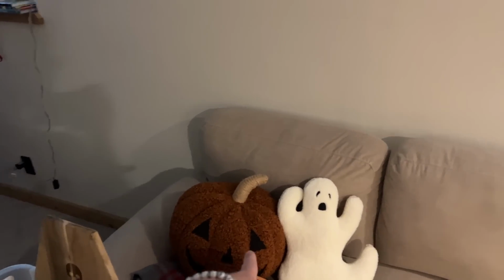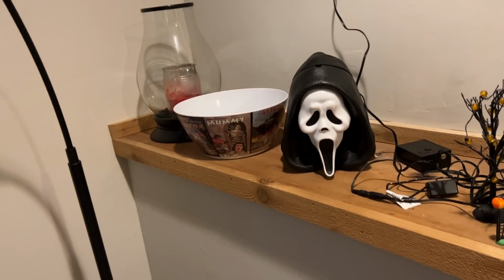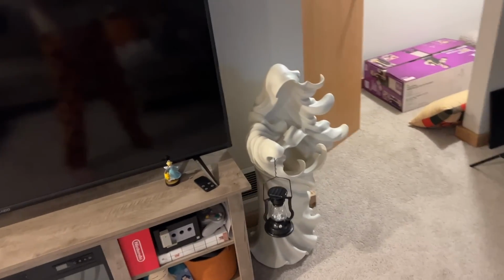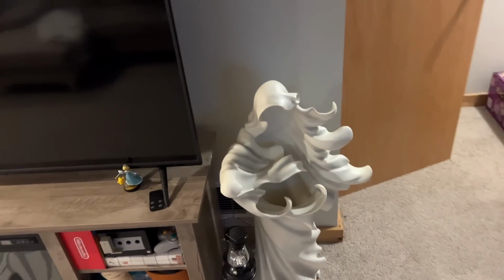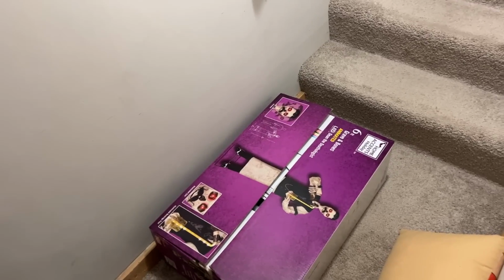The jack-o'-lantern sits out all year, and then we have a few movie memorabilia pieces that sit out. And then the wraith, we haven't really decided if he's going to be out all year, but there is a chance. So the first part of this room will actually be putting up Dean the Deathologist. I got him new this year.